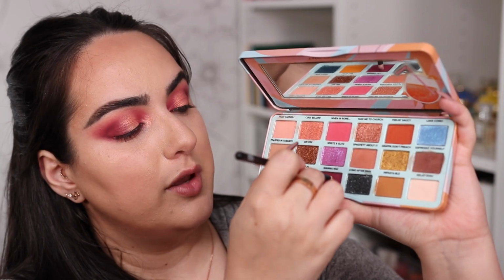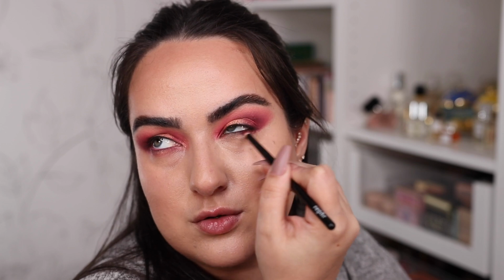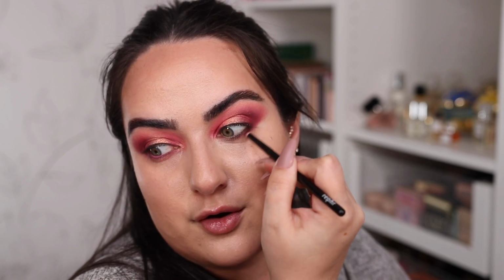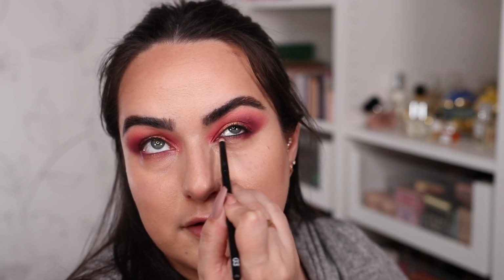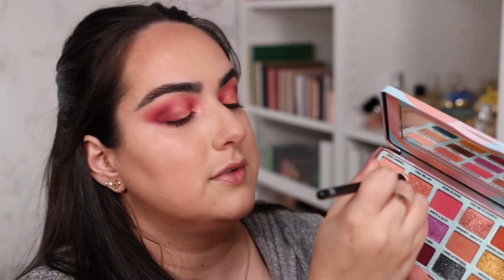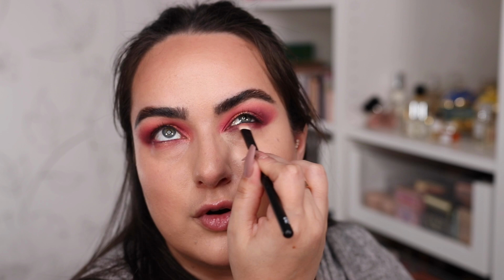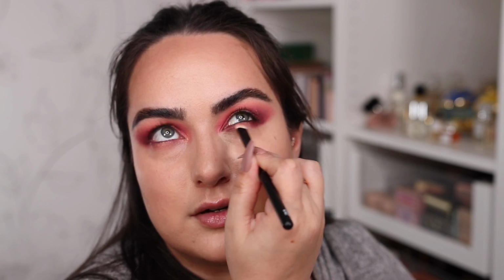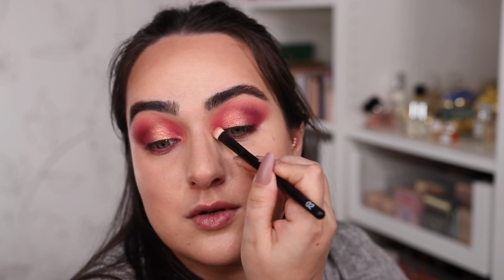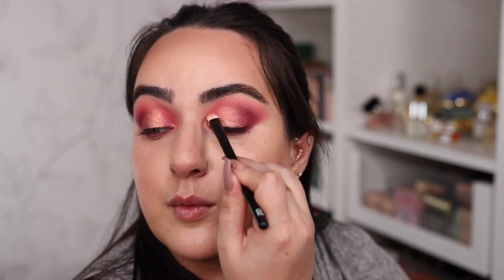For the under eye, I'm going back to Mamma Mia with a REPHR number 3, and I'm going to blend it on the outer third of my under eye and right underneath the tear duct area as well. In the center, I'm going to use Ciao Bellini with the tip of a REPHR number 2, and I'm going to go back and forth adding it to the center of my under eye. I'm also going to add that color to the inner corner right here, just tapping it with my brush.